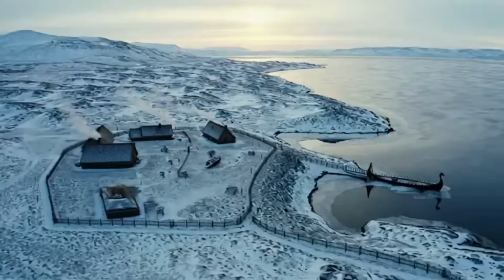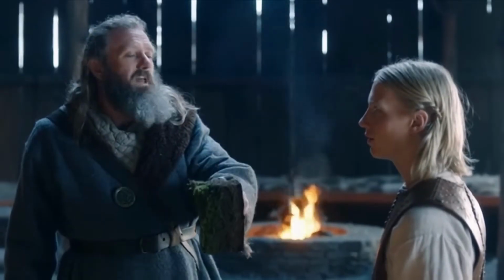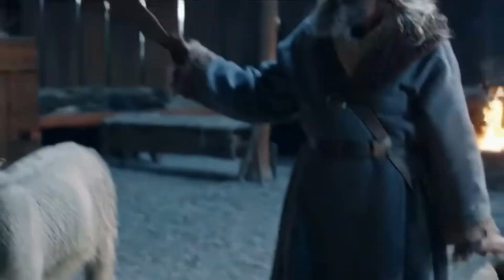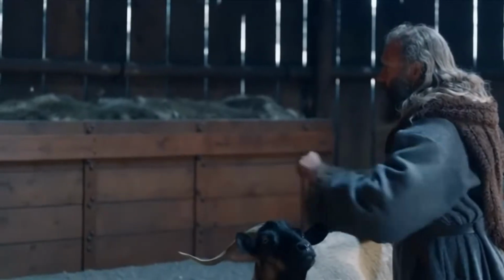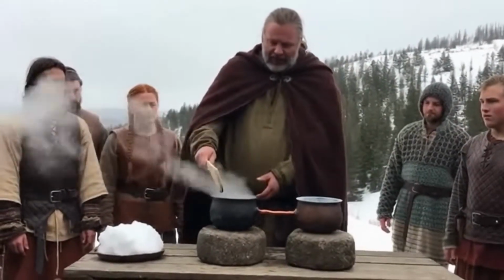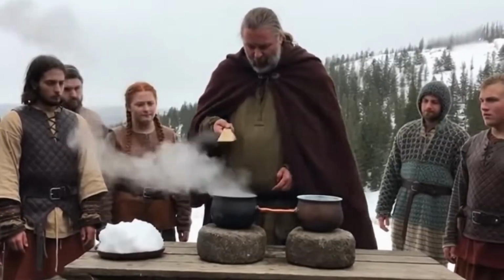Families slept warm through winters that would have killed them in the open. They did so because someone, at some point, realized that stone holds heat. That turf slows heat loss. That smoke rises and can be managed. Animals generate warmth. That height matters when cold air sinks. These are not complex principles. They are observable, testable, and repeatable.